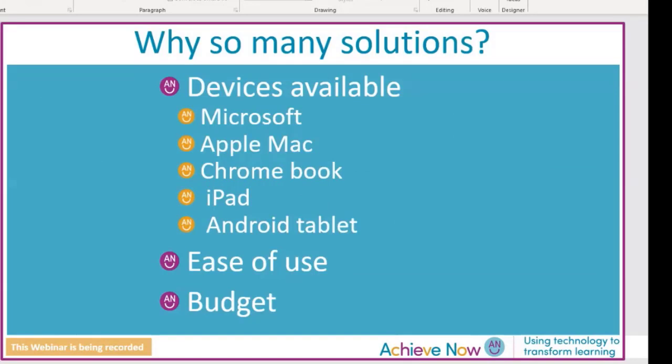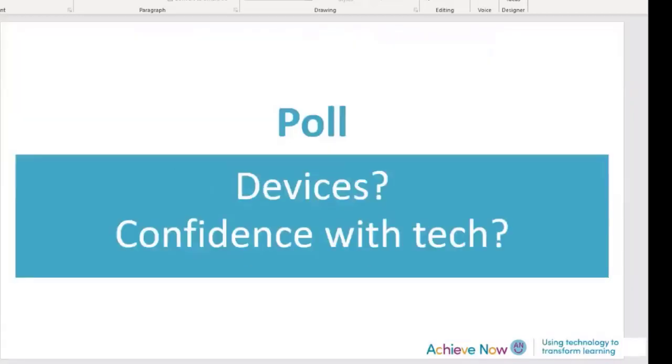So you think, why are there so many different solutions? It's because each different device has a different way of working. So dependent whether you have a Microsoft machine or an Apple Mac or a Chromebook or an iPad, you would do things very differently. And some are easier to use than others, and some are more expensive than others. And what I always try to do is start with free. I believe that special needs can be very expensive. Everything might only be £10 here, £50 there, £100 there. Nothing is huge, but you add them all up and it's really, really expensive. So I'm really into starting with everything free. And then if you see that there's benefit and you think, well, actually, it might be worth investing some more in this kind of solution because it helps my child. So that's why there are so many solutions.